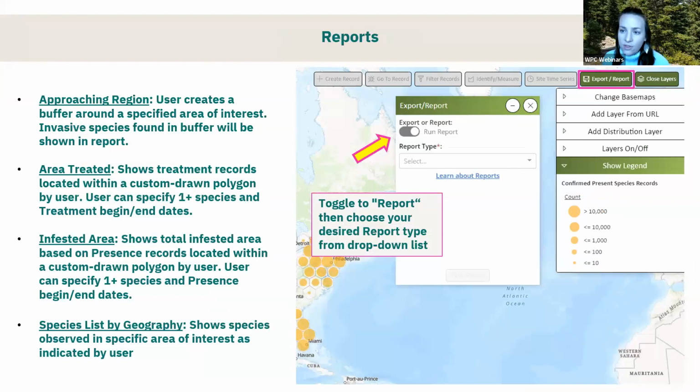We also have these different report options in iMap. I don't want to go through them too much in detail here, but I listed that information here for you to read over. One is called approaching region, one is area treated, infested area, and then also species list by geography. Each of those does a different thing that allows you to further analyze the data that is in iMapInvasives that would be difficult to do any other way, just by doing some filtering on your own.